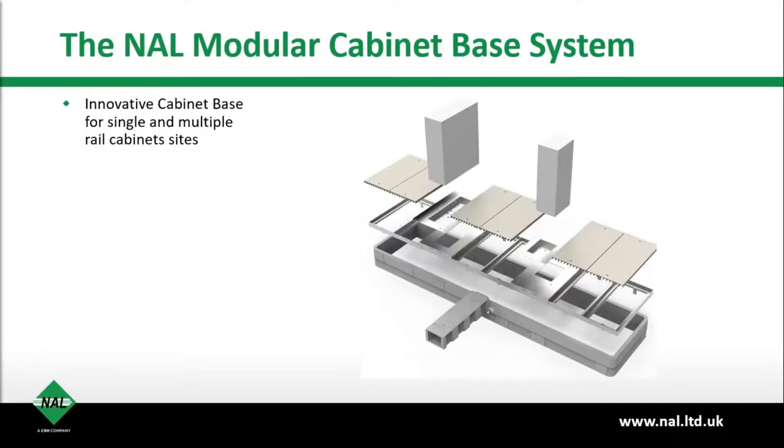So this is what we've come up with in conjunction with Network Rail, looking at all of the factors that could be tweaked, that could be changed from what we've done in other sectors. It's an innovative cabinet base for single or multiple rail cabinet sites. Appreciate that you've only seen the two cabinet base, but we do these for singles, all the way up to sixes at the moment. And my emphasis really is on the one and two cabinets, because they're the most prevalent.